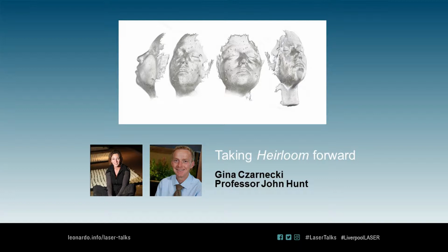They grow on delicate glass casts of their faces in the life support system that provides the best conditions for growth outside the lab. Heirloom is co-authored between Gina and Professor John Hunt and has been exhibited internationally since its completion in May 2016. Gina and John aim to develop Heirloom to grow layers of cells and anatomically accurate structures to fit perfectly the shape of a subject's face.